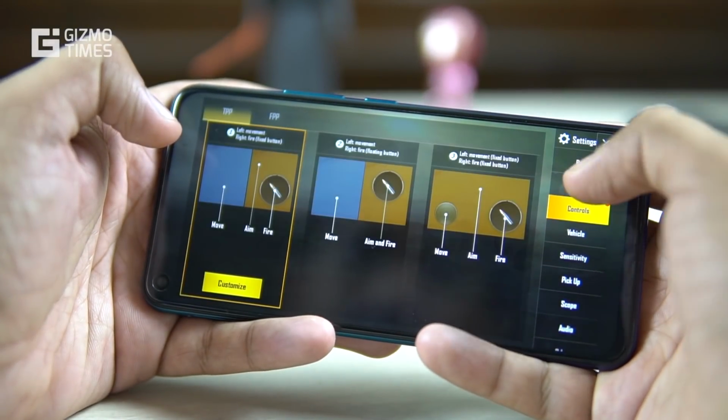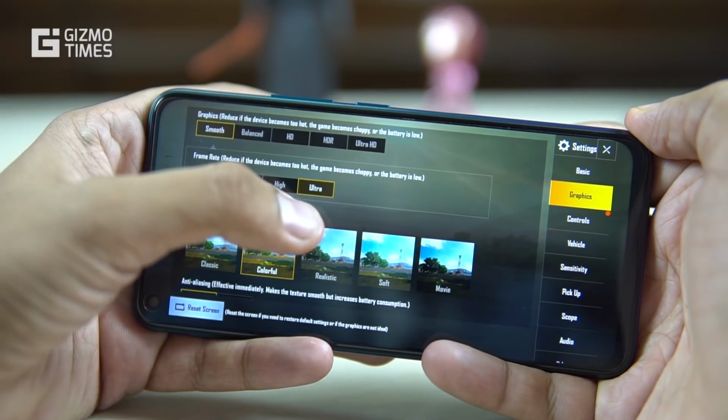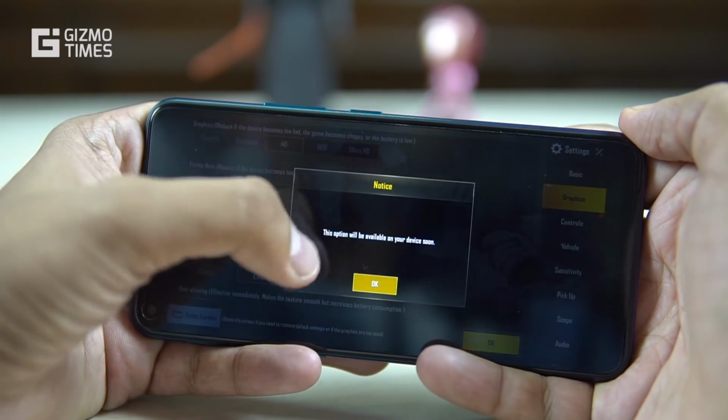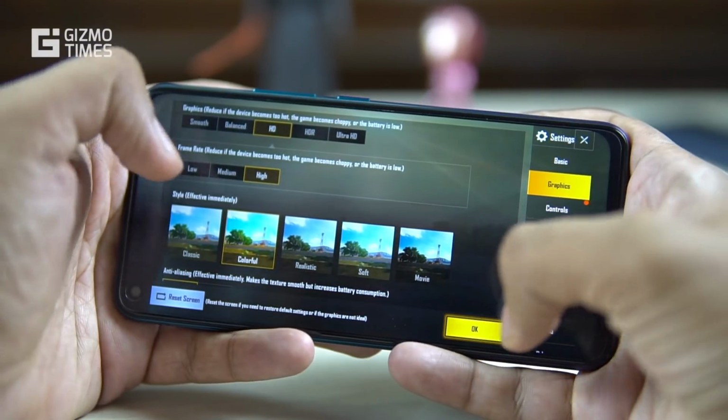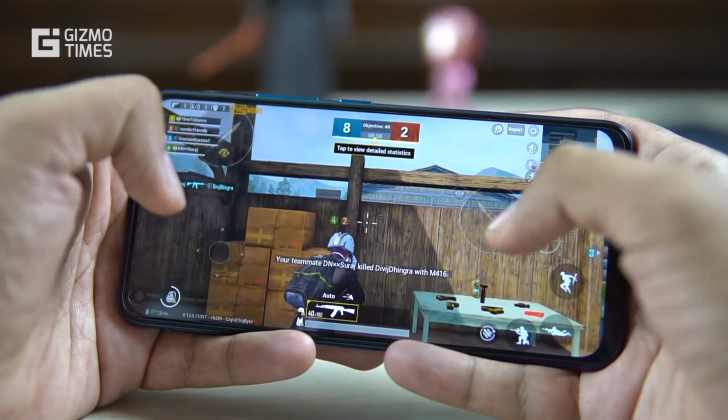So while we are at it, let's also check out the graphics that are possible here. That's smooth and ultra that you can play here, and there are also options for HD and high. Let's move to HD and high first to see if the performance is good enough.